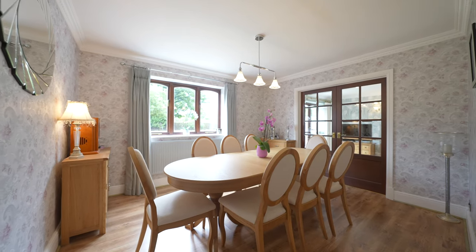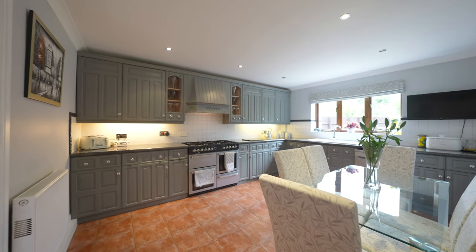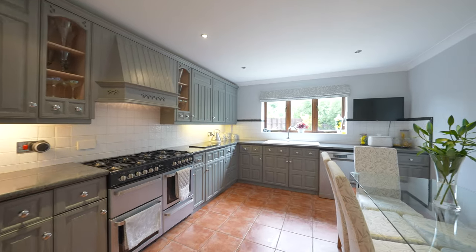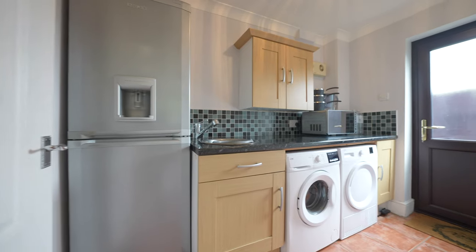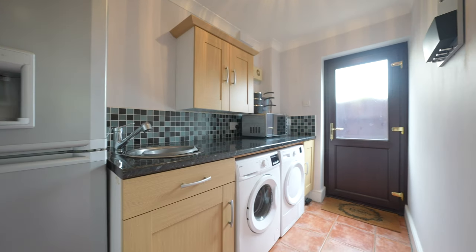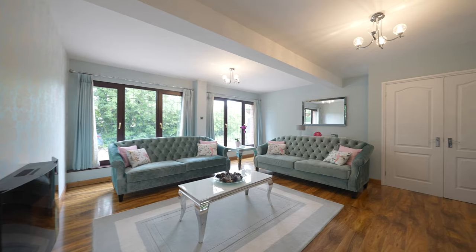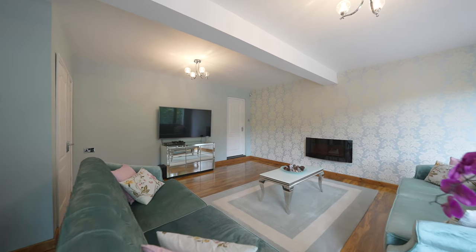entertaining. The large family kitchen offers ample space for a breakfast table and has an 8-burner range which will remain. The kitchen is located to the rear of the property overlooking the delightful gardens and fields beyond the boundary. Located off the kitchen is a useful utility area with access to the side elevation. The original garage has been converted to provide a spacious fourth reception room which overlooks the front of the property.